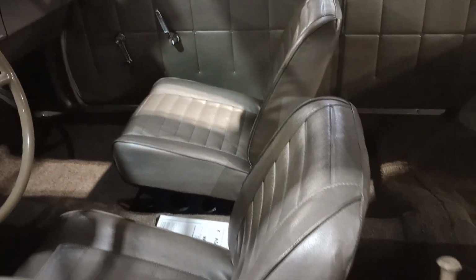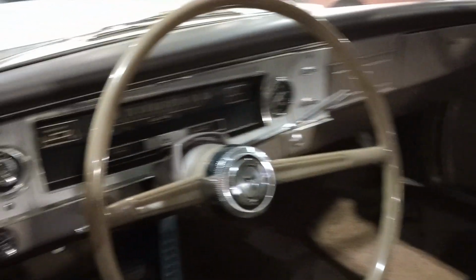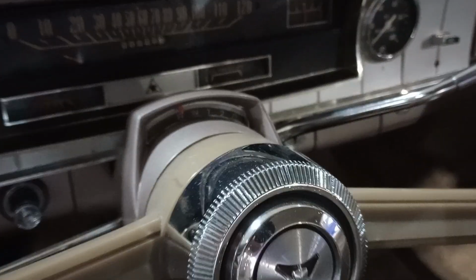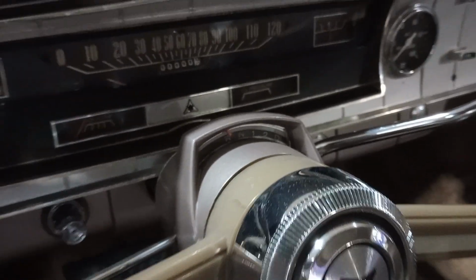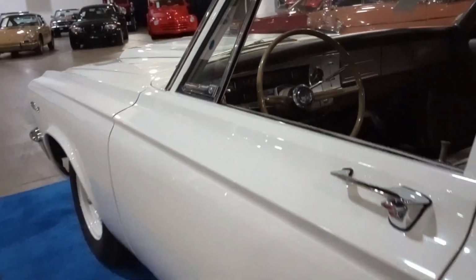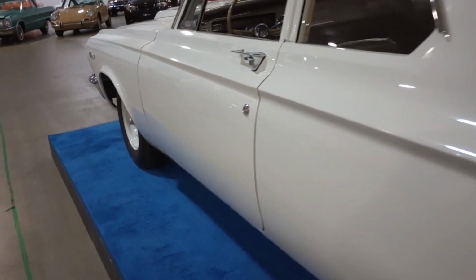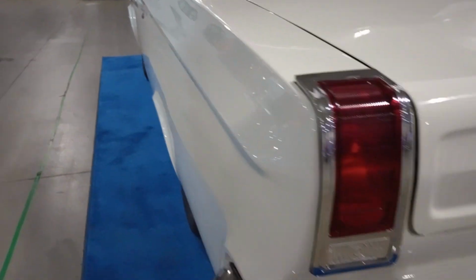That's got A100 seats. Those are the lightweight seats they used in the race cars. Lexan glass everywhere. And take a look at that shift pattern on there. Reverse shift pattern only from the factory. And plus there was all kinds of special equipment on the engine. Magnesium intake and all kinds of cool racing go fast stuff.